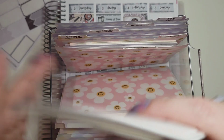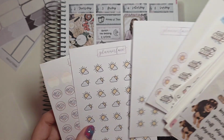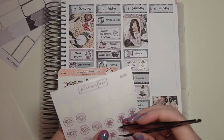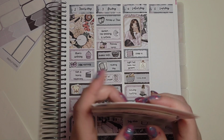Okay, I'm looking for my weather stickers. It snowed! So, it snowed on this day, and I do have some snow. Do I have some snow? Yeah, I do have some snow emojis, icons. Yeah, it did snow.